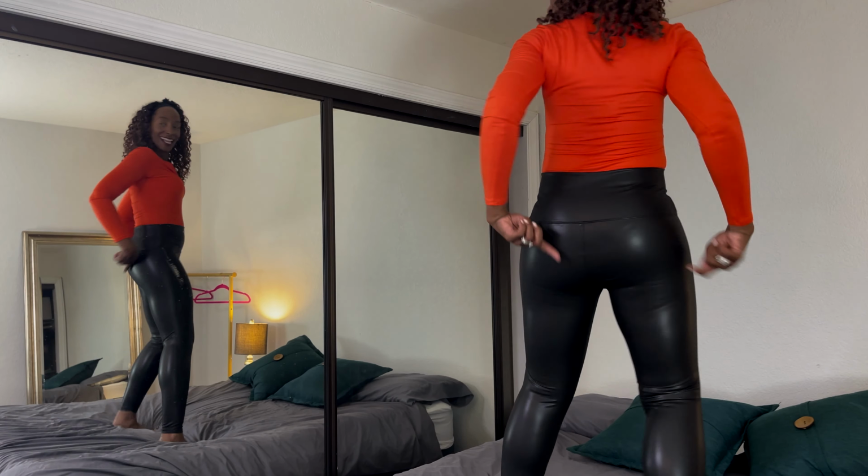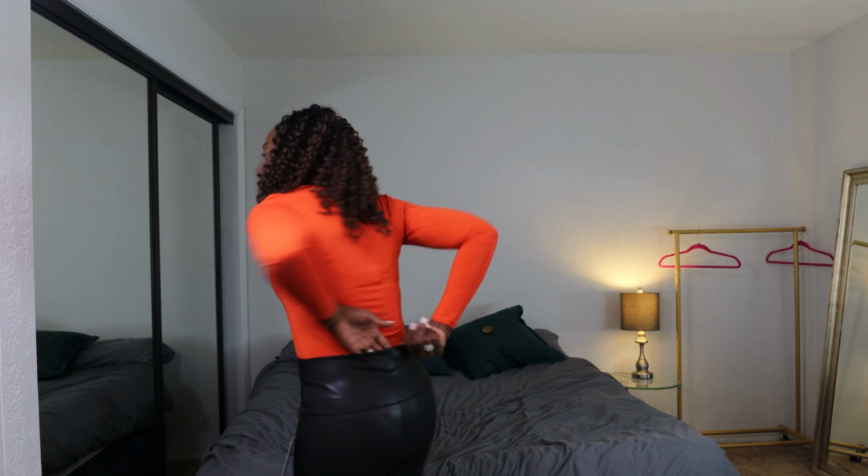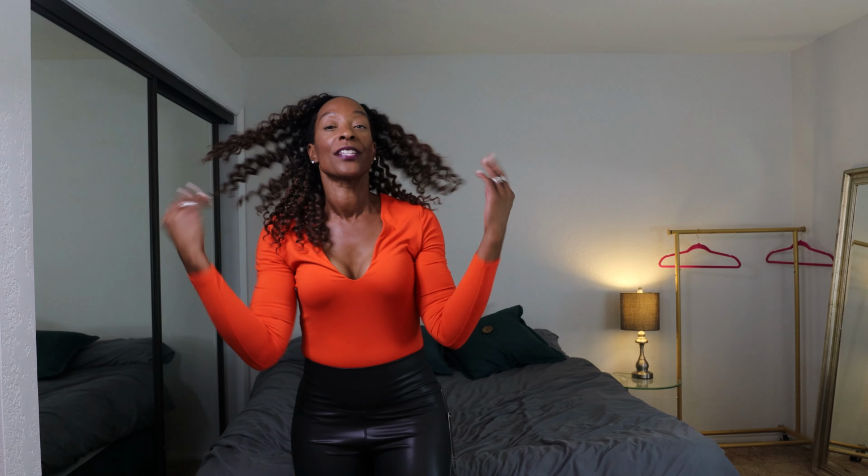This is the back. You can see a VPL on these, and the waist feels a little looser and the legs are a little tighter on me. Yeah, it's a little baggy at the back. They're definitely not fitting as well. I spoke too soon. But let's do the sit test.